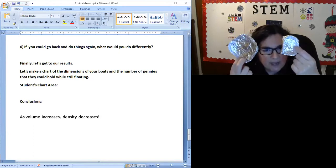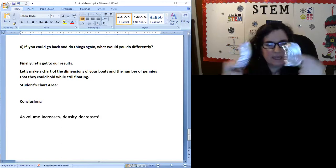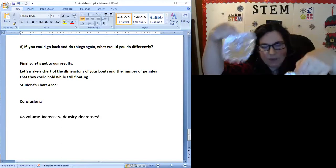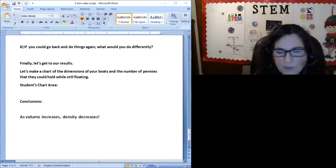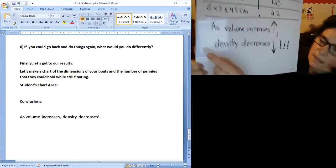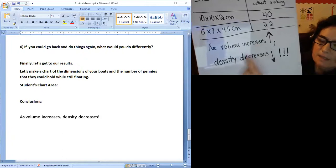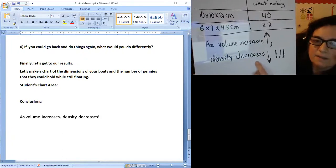Maybe it's because of the volume. What is volume? Volume is the amount of space it takes up. Which one can take up more space? This one. This one has a higher volume. And so we would come to the conclusion, as volume increases, density decreases.